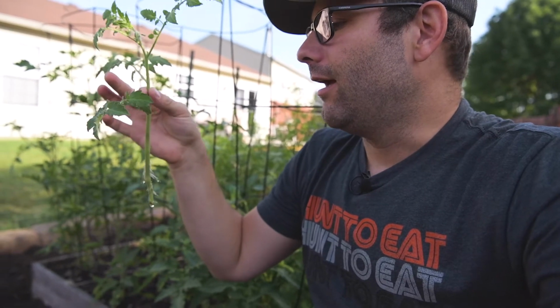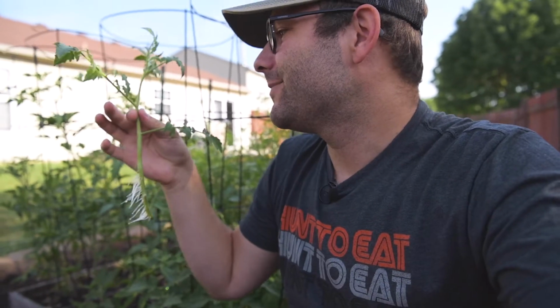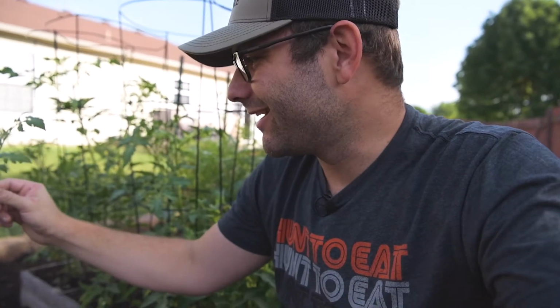So I don't know if there's enough time for this guy to take root and actually produce any tomatoes, but I'm gonna throw it in the ground and we're gonna see what this little tomato sucker clone actually produces this year. It's pretty exciting. I love this side of the garden.